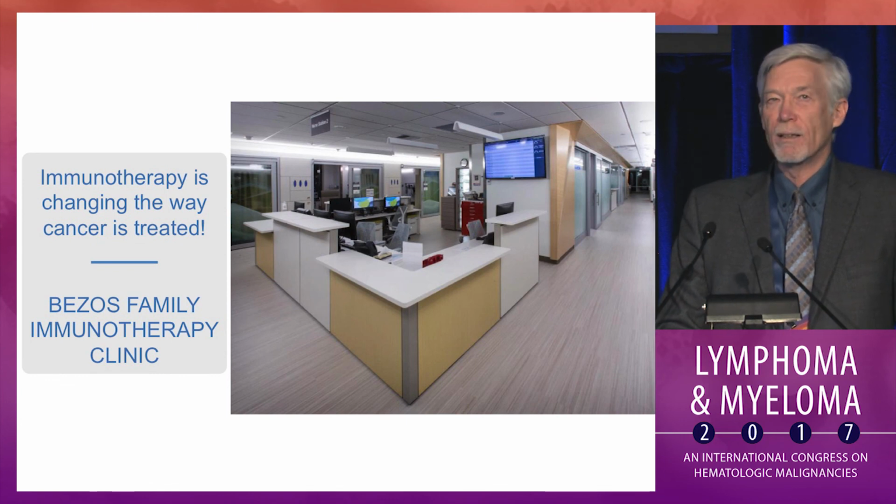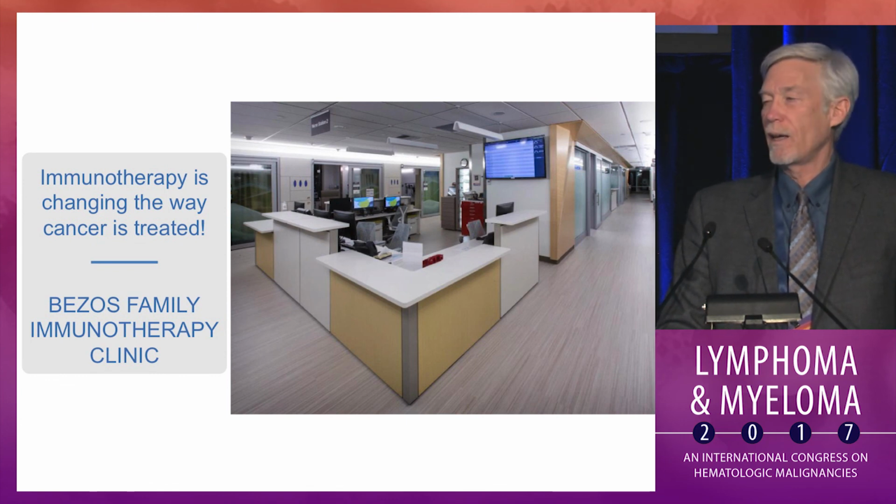This is our new clinic, the Bezos Family Immunotherapy Clinic, dedicated to cellular immunotherapy. And it's very exciting for me to be the medical director of this clinic.